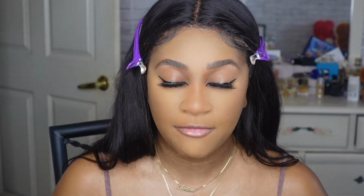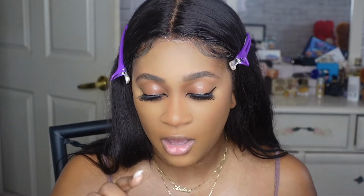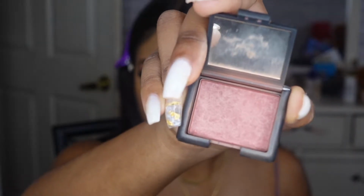So after I powder my entire face, I'm gonna go in with blush. My favorite blush right now is the NARS one, and I ran out of the big one. It's this little tester one from NARS, in the color Dolce Vita. I'm gonna show you guys the color. It's really pretty. It's like a mauve-y pink. I like it a lot.